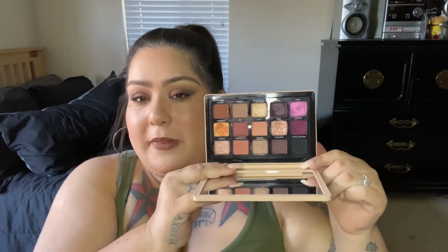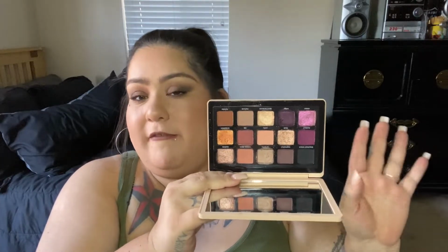I'm so glad she put the multi-chrome and the blackest black in one of these palettes, because I feel like this is such a great beginner palette for Natasha Denona. If you don't have any Natasha Denona palettes in your collection, this would be the one to pick up. You have your dark colors for the winter time, then you have your fall colors right here, or you could even mix and match. It doesn't matter.